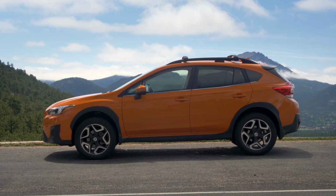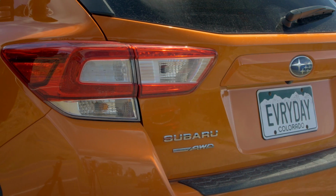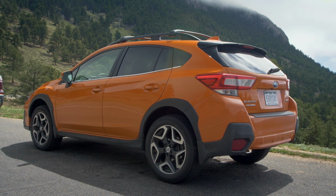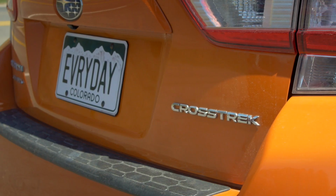Subaru has taken this rally breeding thing of theirs, and they've been watching too many tractor pulls on TV, and they combined them to make the Crosstrek. It screams adventure. It screams, I'm out there every weekend, maybe even on weekdays. You know, I get off work and we go canoeing for 6 hours. This is your car.